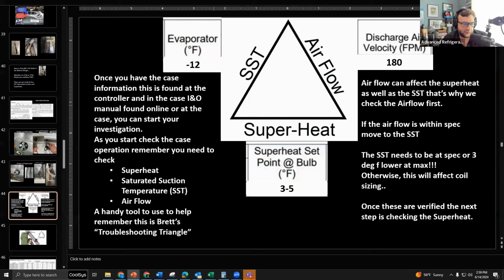So this is Brett's triangle. I'm calling it Brett's triangle because I haven't seen this before ever, and I'm just going to take credit for it. I'm stealing it. No, you're not.